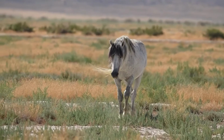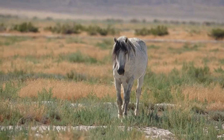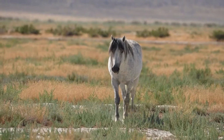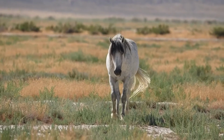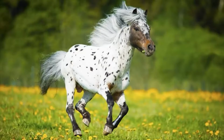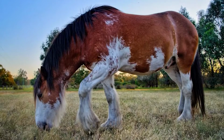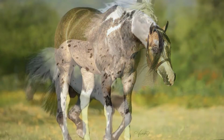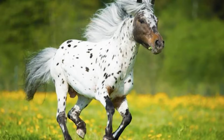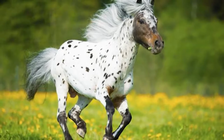Let's start off with different spotting patterns. Interestingly enough, the genes that cause the spotting of the coat to appear can be found on any base coat color out there, as long as it is combined with any dilution gene whatsoever. As such, amongst the most popular coat patterns out there, we have the leopard complex, the Sabino pattern, the splashed white gene, and the Tobiano gene.